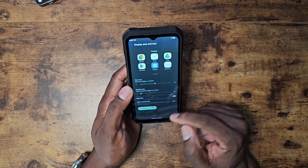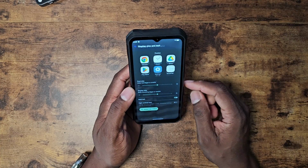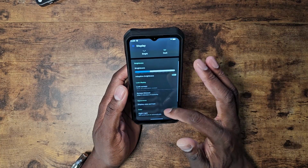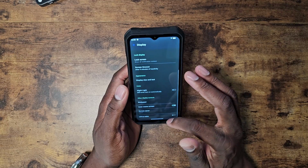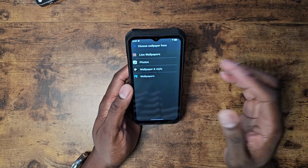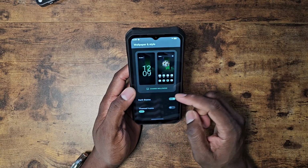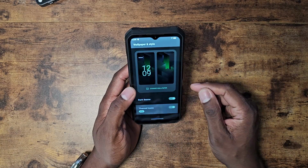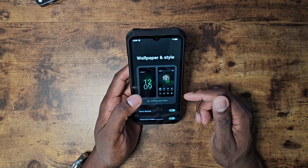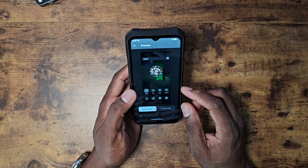Bold text. Yeah, let's put it back here. Get the normal size. All right, man. Wow, there's a lot to dig in here. Very impressive. Let's check out you got lift wake. I'm just kind of free flowing through here. Wallpapers and styles. Look at this. You actually get the themed icons. You get everything. Wow.